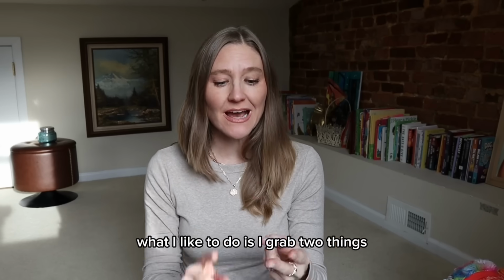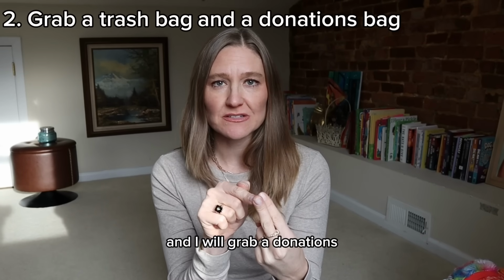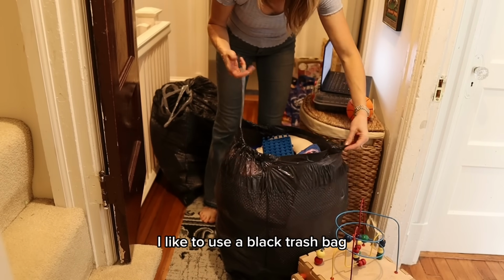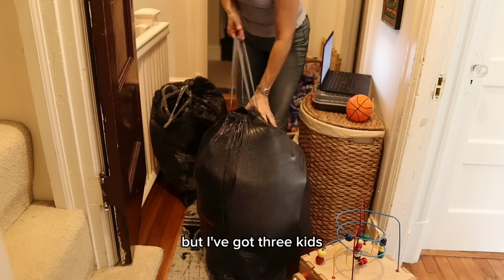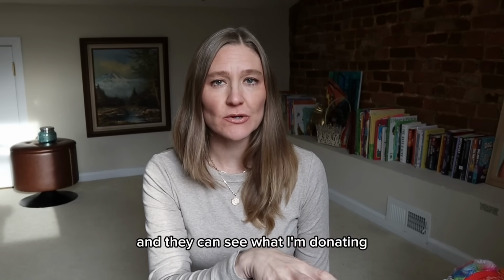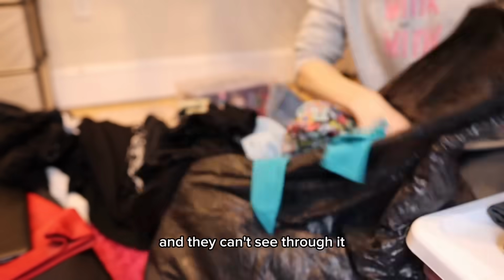What I like to do is I grab 2 things. I will grab a trash bag and I will grab a donations bin or a donations bag. I like to use a black trash bag. I've said this before, but I've got 3 kids and whenever I put things into the donations bag and they can see what I'm donating, then they like to pull stuff out of the bag. So I just take a trash bag and they can't see through it.